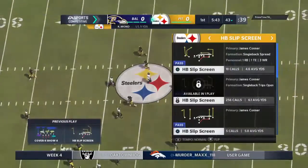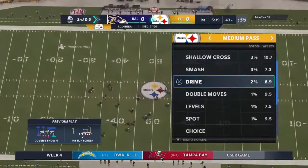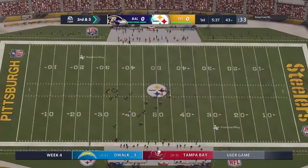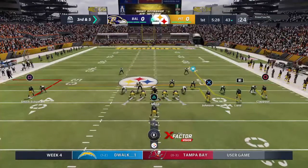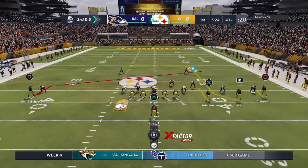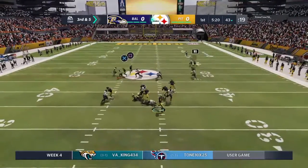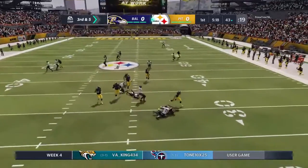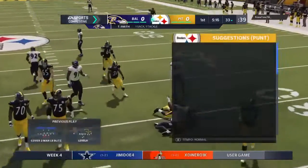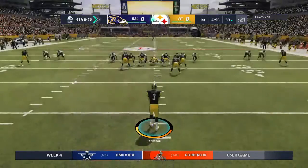The pass. For a second there, I thought that might break big. Screen pass, looked like it was coming together, looked like there was an opening. Still, ended up with a solid gain. Now back to throw. And the Raven pressure too much. Down he goes.